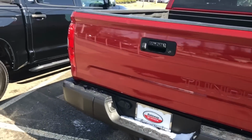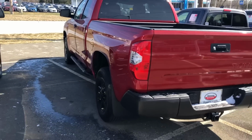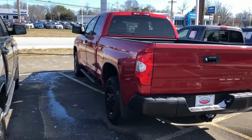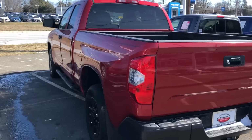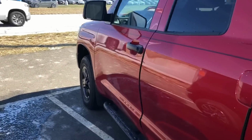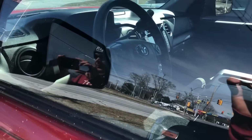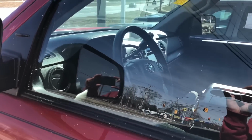The 4.6 came out in 2010. It used to be the 4.7 as the backup engine in the Tundra. So this engine is a little more modern than the 5.7 and obviously the old 4.7. So people wanted to see this engine as a V8 option in the next generation, but it did not happen. We got 2 V6s, pretty much the same V6, one is hybrid.